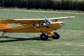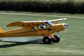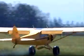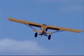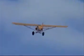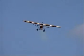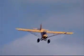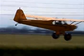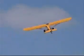Okay, Kelly's showing us his brakes. He's got a lot of RPMs there, but he's not going anywhere. There, he let go of the brakes. It's a 33% Super Cub with the flaps down. Nice one, Kelly. Okay, Kelly Martin's going to put an afterburner on here for a fast pass. Nice fast pass. And away he goes.